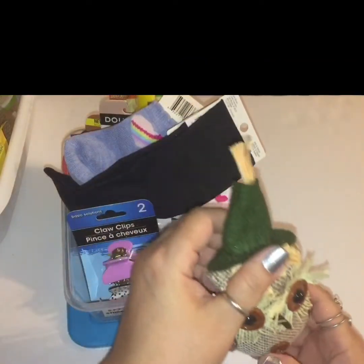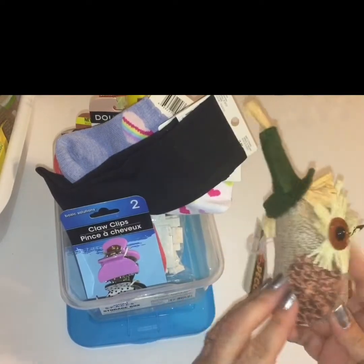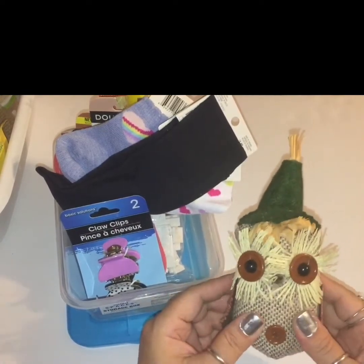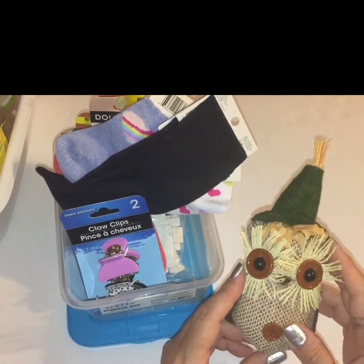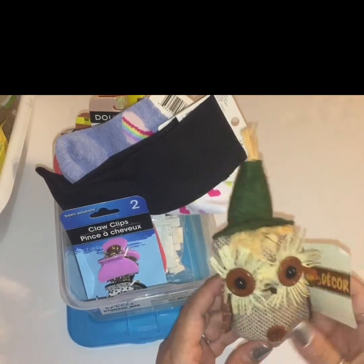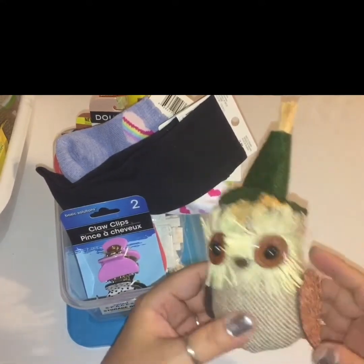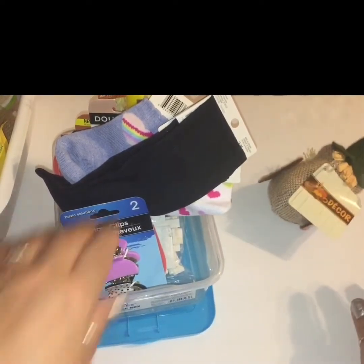So for starters, we have this cutie, this little cute owlie. This little cutie pie just says decor on the tag, and I normally don't go for these little cutesy knick-knacky type of things, but I have a couple of tiered trays that I need to decorate for the season, and so I'm in need of smaller decor items to decorate my tray with, and that's where this little guy comes in handy, so I picked up this little owlie.